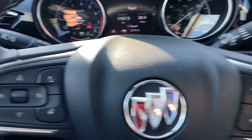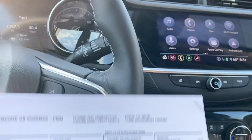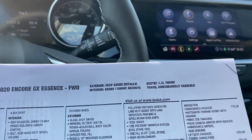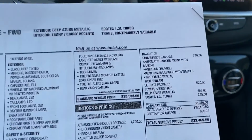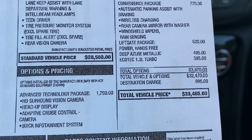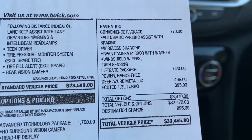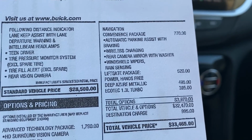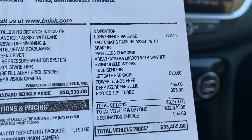This does have heads-up display. I do have some heads-up display controls there and there. Heads-up display is an option as well. Automatic parking assist. Oh, the wireless charging is extra. Rear camera mirror, window washer. Yep. Liftgate package, power hands-free. Oh, I can use my foot to open the liftgate. I should say that as well. If you get close, you can kind of not use your foot. You can use your hand over the logo. I'll go back there. We'll talk about that again.